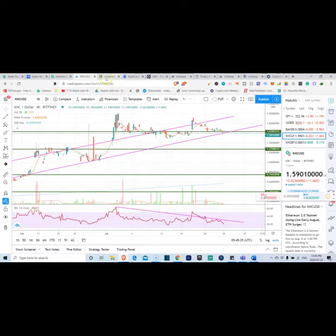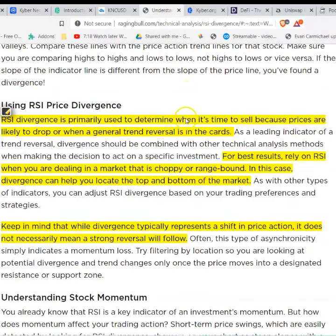Now, for those of you who aren't traders, just so you understand, if you're using RSI price divergence, it's primarily used to determine when it's time to sell because prices are likely to drop. So what I just showed you over there, the divergence of the charts, is usually a bearish sign, right? It shows like a trend reversal and all that.